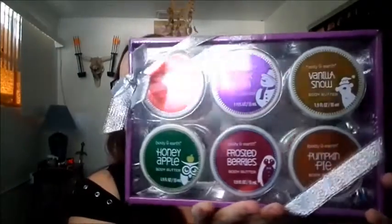And it says, what girl doesn't love to smell lovely. Ooh, this is exciting. Oh my goodness. Aww, oh, it's so cute. Okay, so it's Body and Earth Body Butters. It's a set of 6, and they're all Christmassy. So I got peppermint, sugar plum, vanilla snow, honey apple, frosted berries, and pumpkin pie. Ooh. I can't smell anything right now, but it smells really, really good. All right, can't wait.